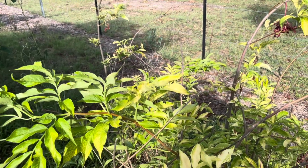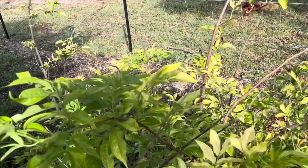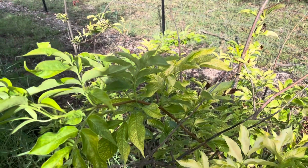We make a syrup with it. You can make elderberry wines. I'm getting bitten by ants here, so we might go inside and talk about elderberry.